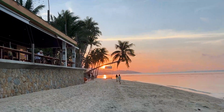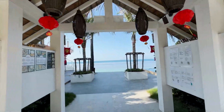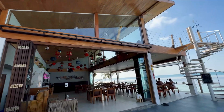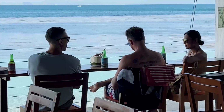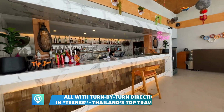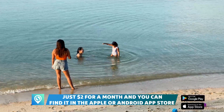It's right on Ban Tai Beach, which is one of Samui's, let's call it a secret beach, one of Samui's lesser known beaches, that's for sure. And they've done a great job with the renovations in here. You can go in, they have some nice happy hour, I think 4 p.m. onwards. You can buy one beer, get one free. They have some good happy hour stuff. They have a pool. It's on a beautiful stretch of sand.